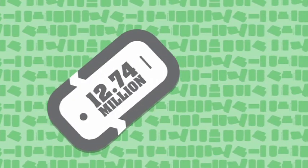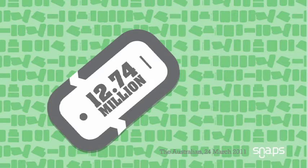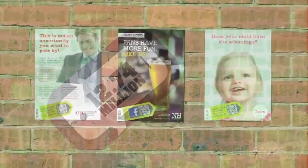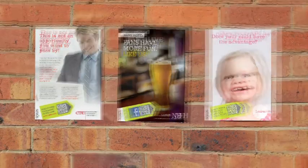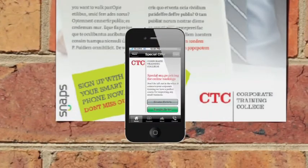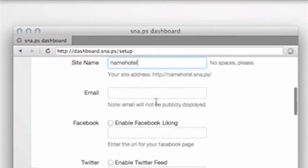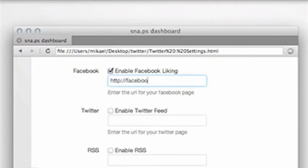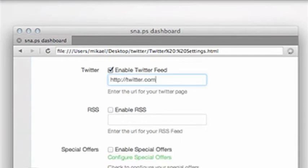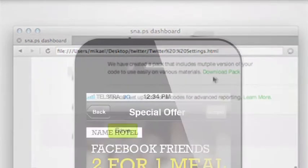12.74 million mobile handsets were sold in Australia in 2010. That's more than a million per month. What if you could use QR codes to link these people with real-world marketing? We have worked out how to make it simple. Sign up and in minutes you will have an attractive mobile landing page. Then we send you a sticker pack to put on your business signage and on your shop window.